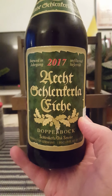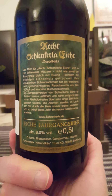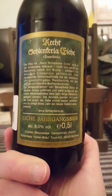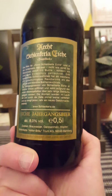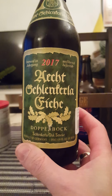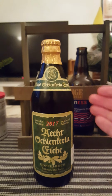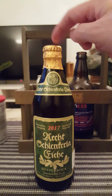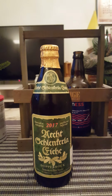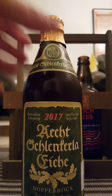But this is a little bit of a special one. It's a 2017 vintage edition, clocking in at 8% ABV in a 500ml bottle. Everything back there is in German. But you would, of course, expect the usual four core ingredients: water, malted barley, yeast, and hops. Nice 500ml bottle, nice golden foil there, traditional. 2017 vintage edition. Picked it up a few months ago, I believe. Let's give it a spin, see what we get.